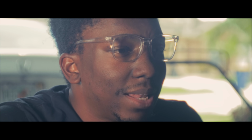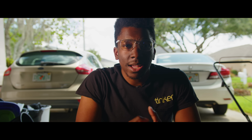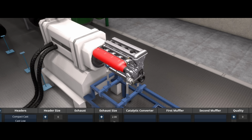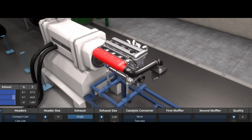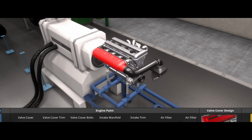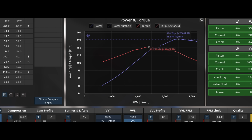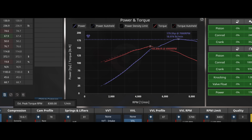Now, we're getting into the cult classics. The B series wasn't just Honda flexing, it was them making a statement. Dual overhead cams, high compression, and an 8,000 RPM redline. Engines like the B16A2, B18C1, and B18C5 turn Civics into scalpel-sharp weapons. The B16, only 1.6 liters. But it revs to the moon and makes power up high.